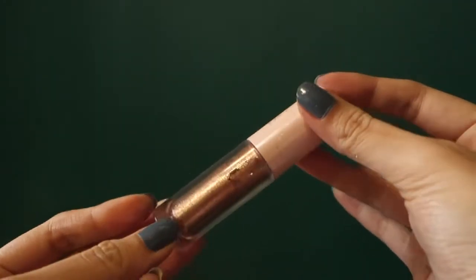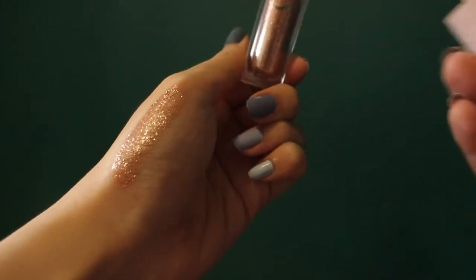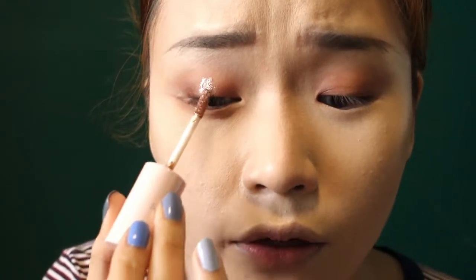So I'm gonna go in with this PERIPERA Pearly Nights Liquid Glitter Shadow in number 3 Kitten Beige. And I'm just gonna dot it onto the center of my lids right here and blend it out with my fingers, focusing on the middle part to bring light and shimmer to the eye look. I noticed that's what a lot of them like to do, so I'm just following suit.